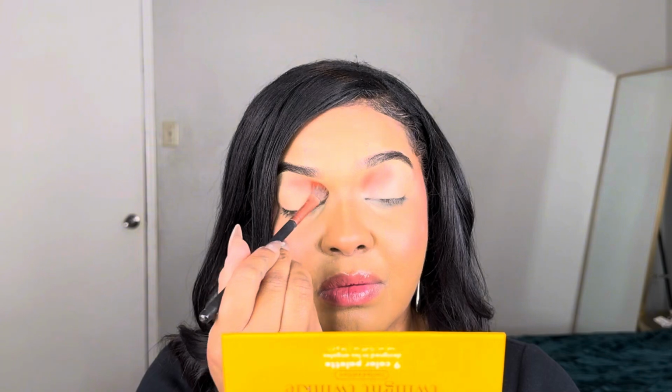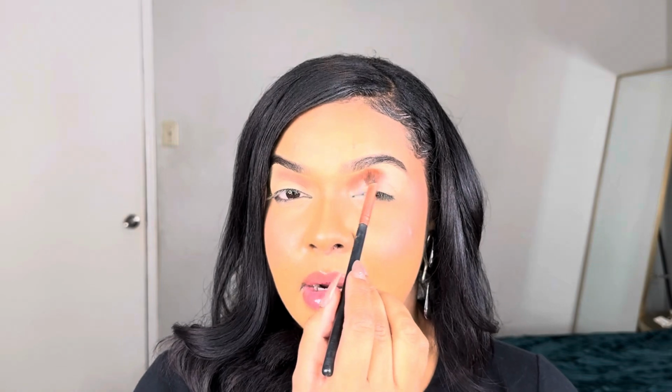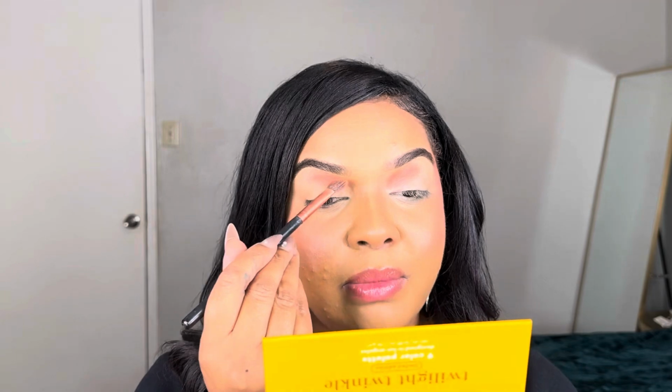This brush is not nearly as fluffy as I need it to be, so it may just be a brush problem. Where the patchiness is though is more right there, like right here. I'm not too worried about it because you guys know I love a good cut crease when we're getting colorful. I am gonna grab a different brush though and try it again, and let's just see if that makes a difference.